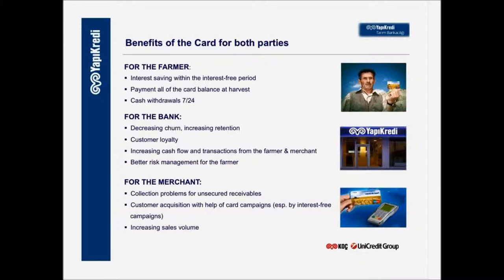As you know, generally, before the bank, all of the merchants give the inputs to the farmer without any collateral. So they are really unsecured for their receivables. But with this card, the risk is over the bank and the merchant doesn't take any risk for collection. We just directly pay the transaction amount to the merchant.